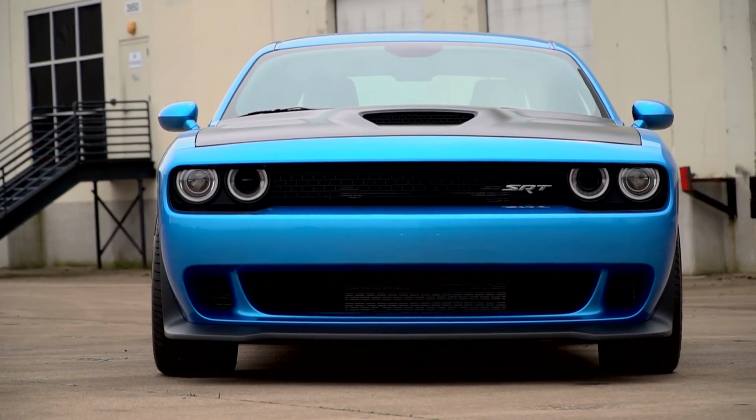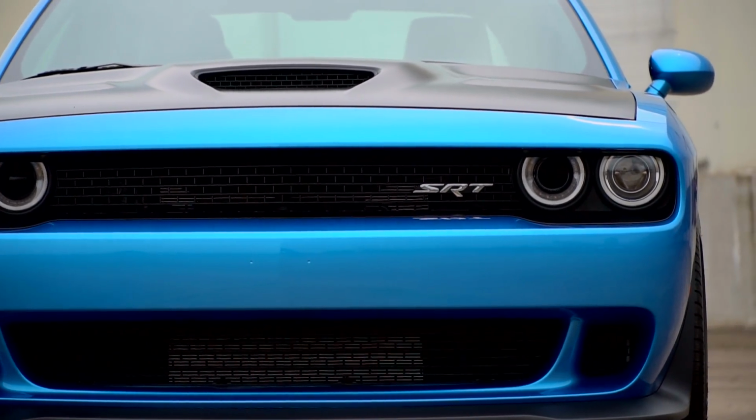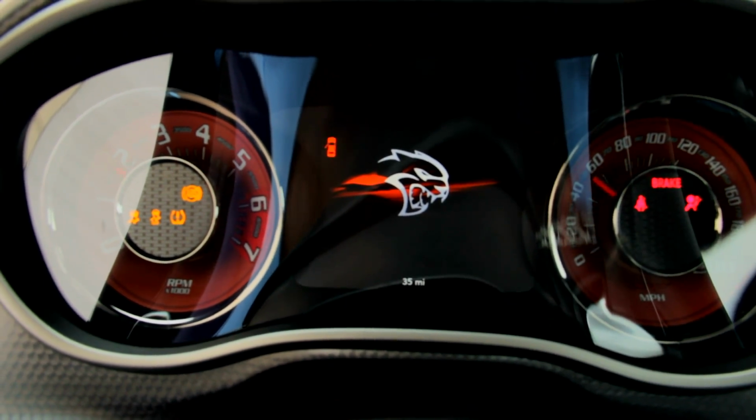The same goes for today. It's staggering to think of how much Chrysler invested into building an amazing 707 horsepower street rocket that is tame enough to drive every day, and it's still emissions legal.